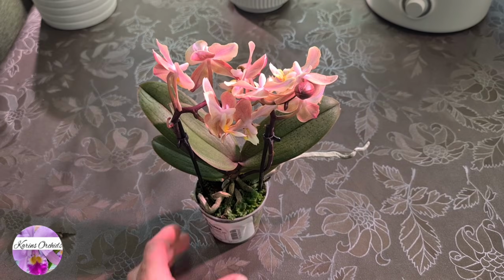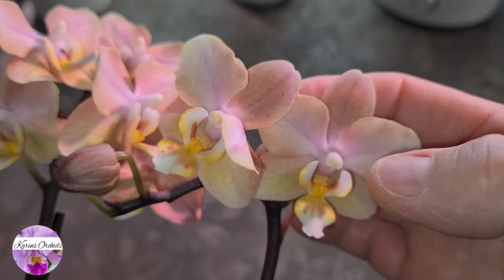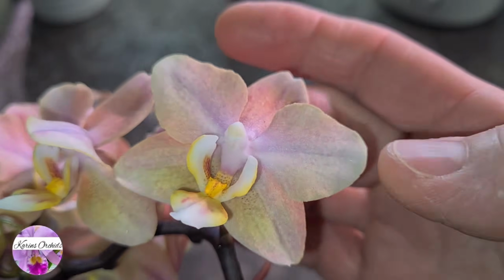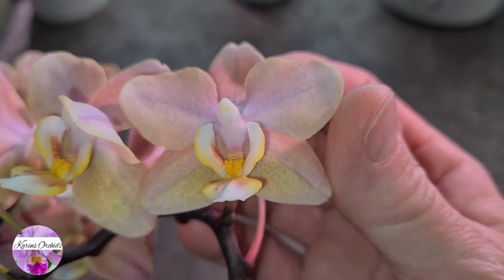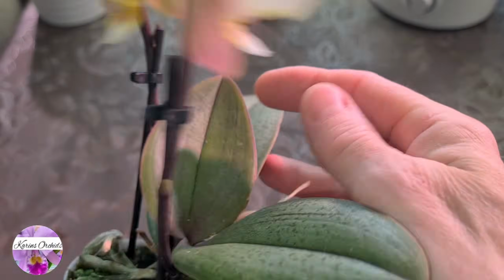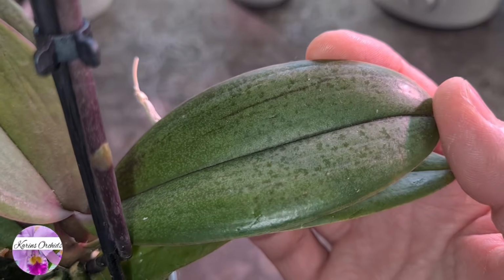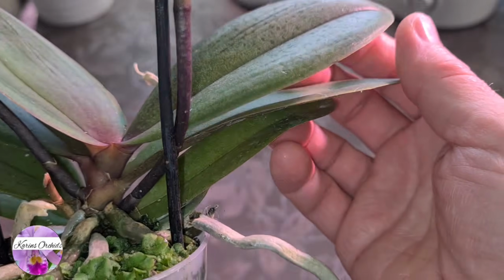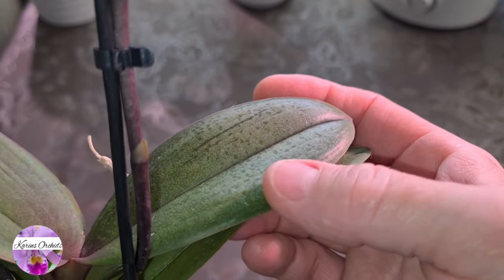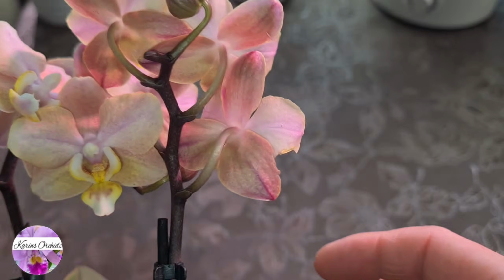So here we have, as I recognize it, Phalaenopsis multiflora odorion. Yes, it's a pinkish beige-ish orchid with a little bit mottled leaf set. So it's probably a Phalaenopsis schilleriana hybrid of some sort. It usually gives the pattern along with the pink flowers.